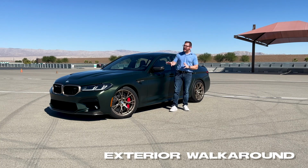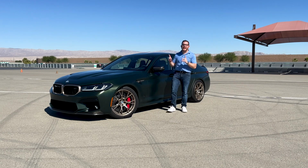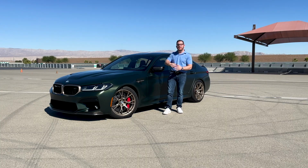So not only is the M5 CS the quickest BMW M5 and the most powerful BMW of them all right now, it's also the best looking in my opinion. You can only get the CS in two colors. You can get a Frozen Brands Hatch Gray or this Frozen Deep Green. It looks awesome when the light hits it, and it almost looks black when it's in the shadows.